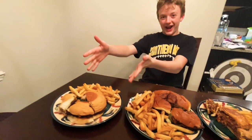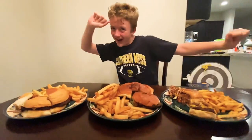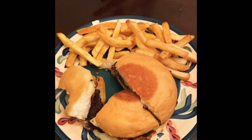And then, drum roll please. The tastiest burger is Chuck Wagon. Drum roll, please. The biggest burger is Joy Love Burgers. And the juiciest burger is Hat Creek because it had the sauce in it. My favorite combo, fries and burger, is Chuck Wagon! Ta-da!